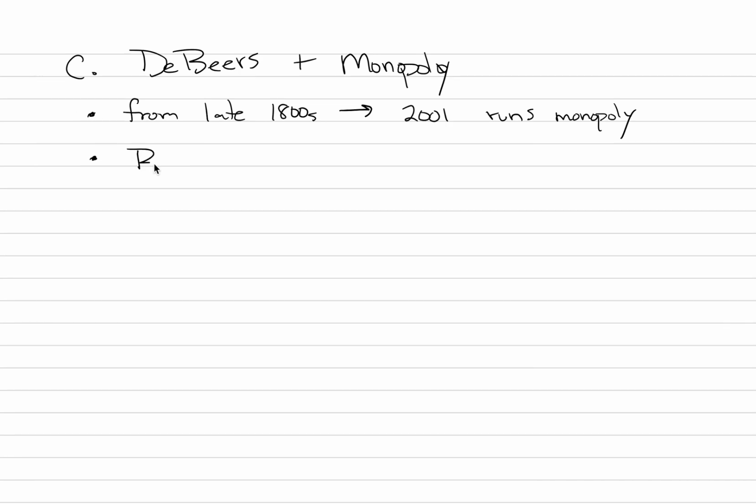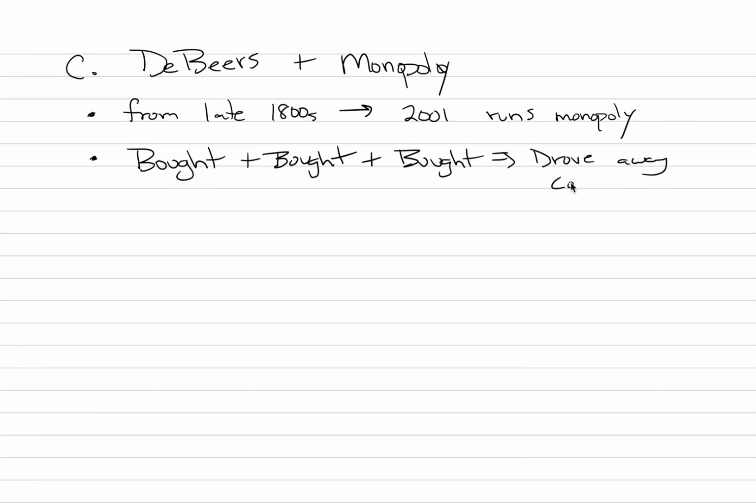is they bought diamonds and they bought and bought and bought. And what they did by doing this was they drove away the competition. That was one of their first steps. This was in the late 1800s. Well, what happens in the early 1900s? There's a huge recession.